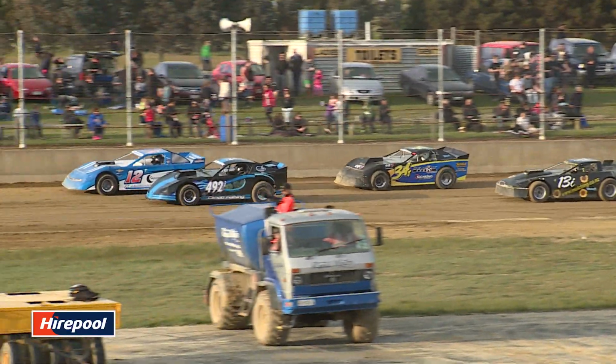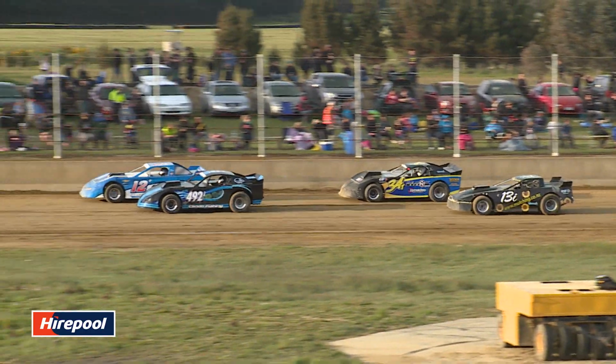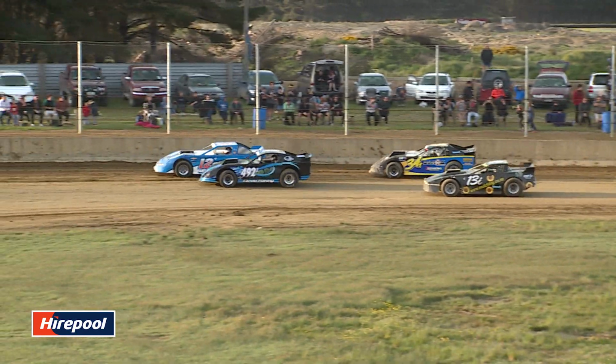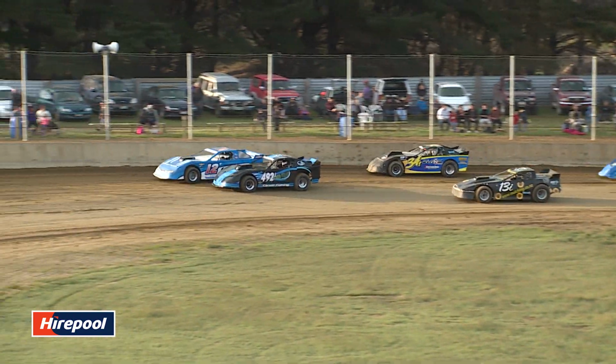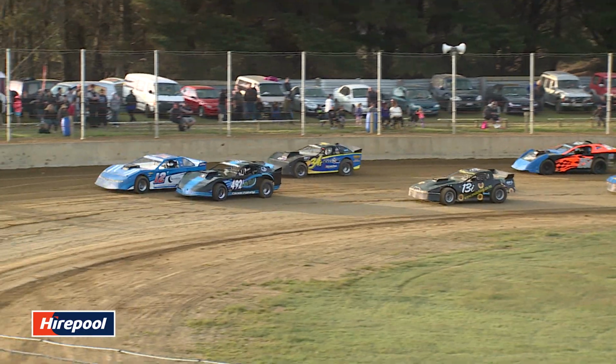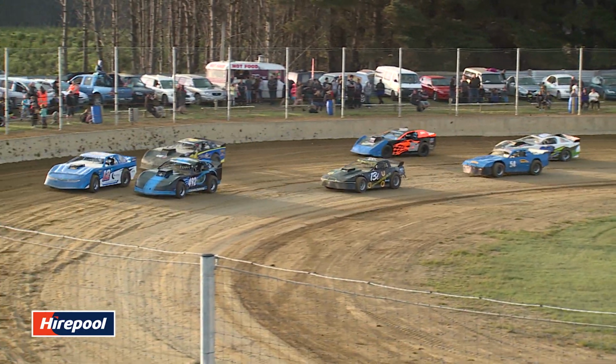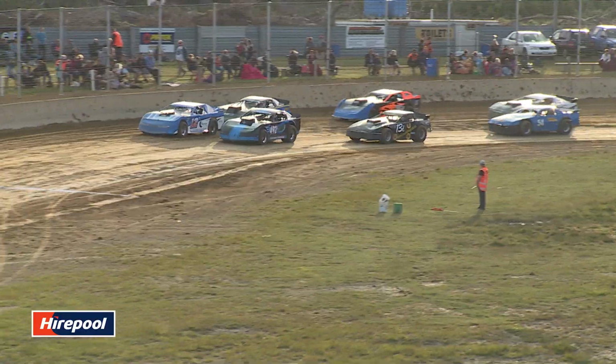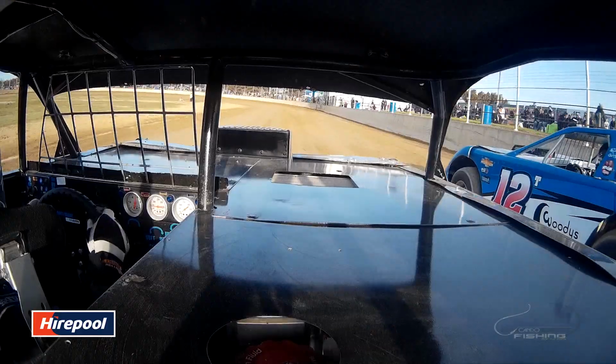Of course, watch out for these cars up front there. Of course, that machine of Ray Stewart's very quick as well. He started from the back of the grid last time out. He's right up the front there. Paul Renton will certainly have his hands full with Ray Stewart, very experienced campaigner. Should be ready for a start this time around.